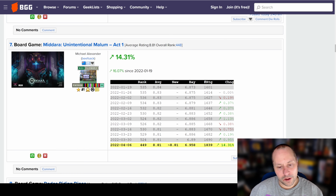Number 7, Medara. So this one we haven't actually seen in quite a while, and it got a big uptick in votes this week. I don't actually know why. No comments here, and I didn't really research it. Maybe a new delivery of it made it out finally. It does seem to have wider availability now.